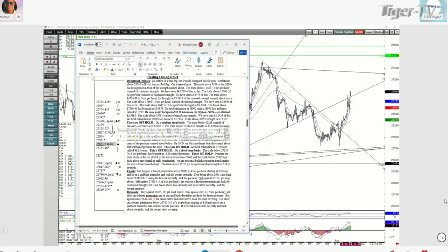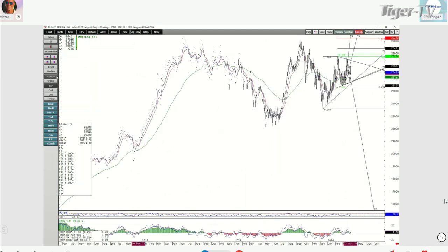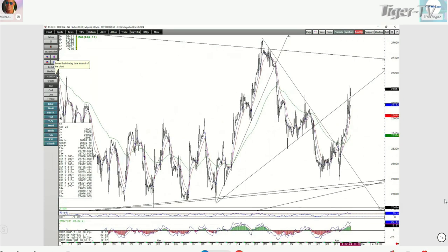plus 4 per hour starting at 1 o'clock p.m. And a decent penetration above there is going to be 156 ticks prior to 230. Now, if we take out this formation above, this is a major formation. Actually, never mind that. Let's just focus on this one.